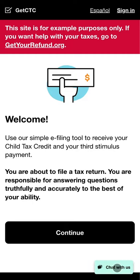This is what GetCTC looks like at our launch in May 2022. Note that we constantly update the tool in response to user feedback, so it may look a little different later in the year.